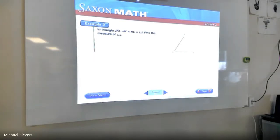Right. So there's a lot there. JK equals KL. So that means that they're the same. Then it also means KL is the same as LJ. So they're all the same. So what could you do to find all 3 angles when the sides are exactly the same? First of all, how many degrees are inside of a triangle? Sarah? 180.